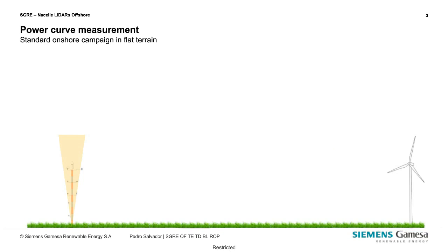Here is just a simple diagram to show how a power curve is usually measured on flat terrain onshore. So we have a turbine on the right side sensing the power, and we have a met mast, and why not a ground-based lidar, sensing the wind at a certain distance. So all good until now.